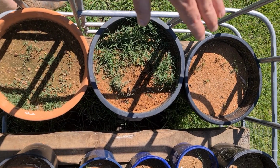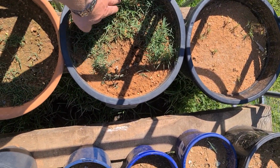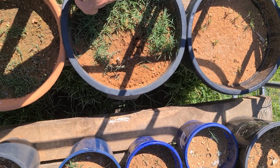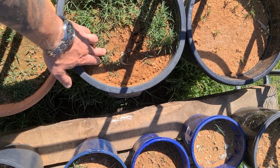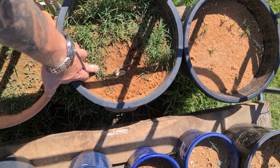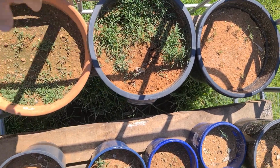Now, if we look at this one over here, this almost looks like Santa Ana. And it may very well be, or it's mutated, something like that. But this is sort of what I'd come to expect for a sports turf. But I don't have any experience with that kind of gear, so I need to ask someone else. This may have mutated, not 100% sure.